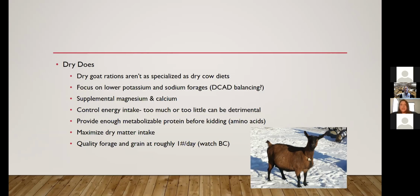So consider DCAD balancing, but just monitoring that with the type of forages you're buying. You might want to consider supplemental magnesium and calcium. Also control energy intake, which Dr. Lauer talked about quite a bit. Too much or too little can be detrimental. Really monitor the body condition score of your herd. And then provide enough metabolizable protein before kidding.